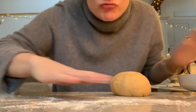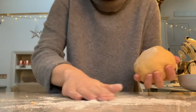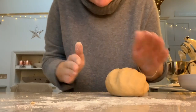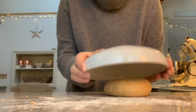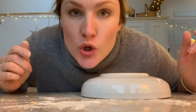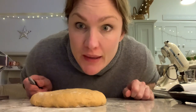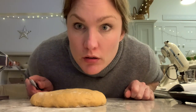Okay, it needs to rest now for 15 minutes without losing any moisture. So I'm just gonna, because I don't want to wrap it up in cling film, I'm just gonna do this. That'll do the job. It's rested for a bit, about 15 minutes. Now I'm gonna cut it up.